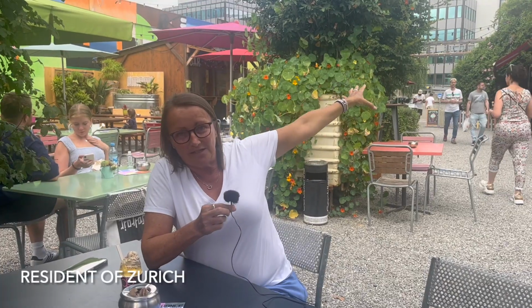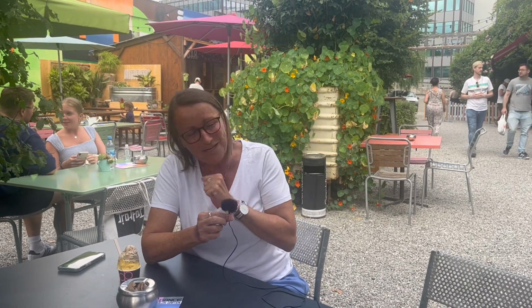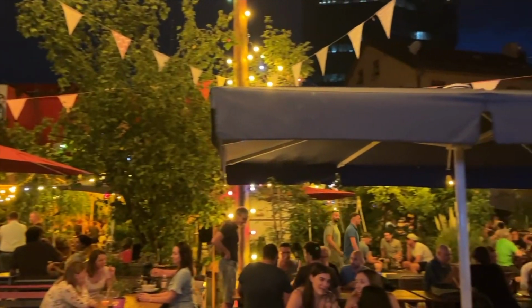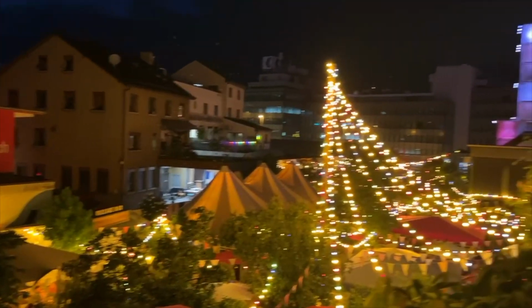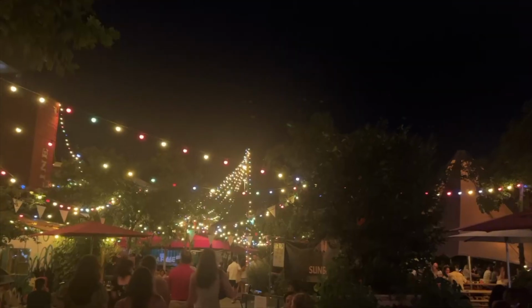I work on the other side of the road, and now I have a break, and I come here to eat ice cream or come here to drink something, so this is really wonderful and relaxing. At night, the garden transforms into a beautifully lit social space complete with a bar where people gather to relax.